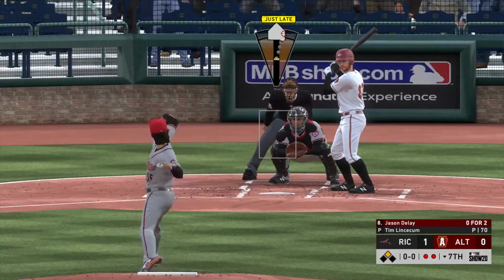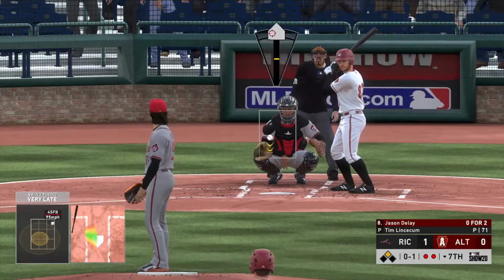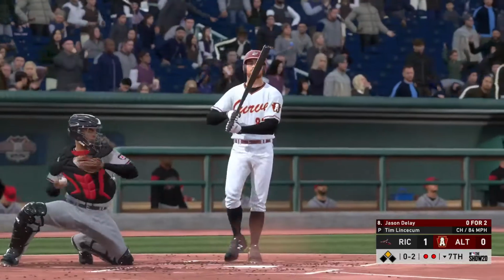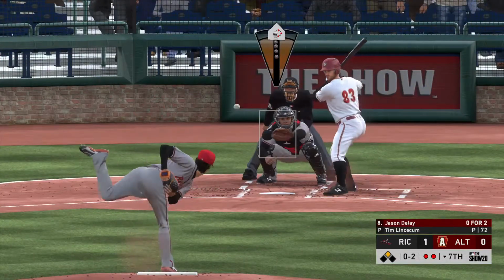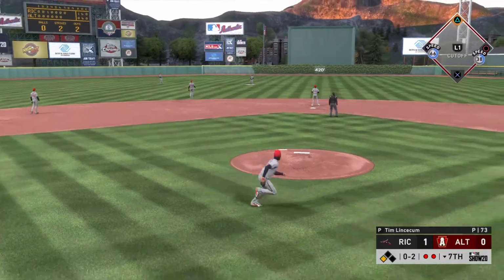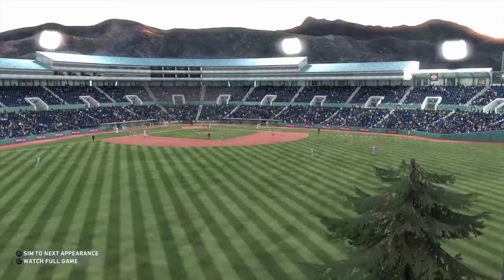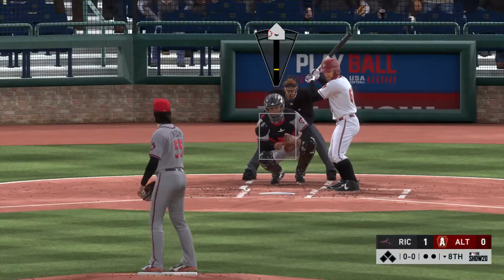Striding in, Jason DeLay, as he'll look to bring home that tying run from second with a base hit into the outfield. Comes set, 0-1. Called strike on the outside part of the plate, 0-2. High fly ball out to straightaway center. Ramos is there to make the catch, and they'll get out of this with the lead intact.